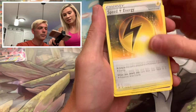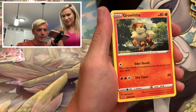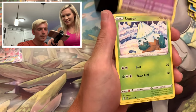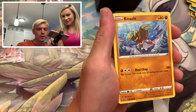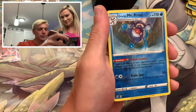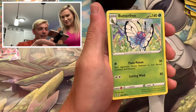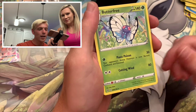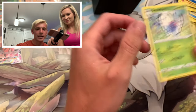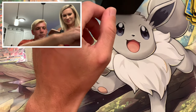Energy. Speed energy. Pelipper. Talosand. Growlithe. Dreepy. Snover. Binacle. Galarian Darumaka. Galarian Mr. Rime, reverse holographic, and Butterfree. I like Butterfree. I do too. Panic Poison, that doesn't sound good. No, that doesn't. Clean up my mess a little here. So what are we moving on to here?